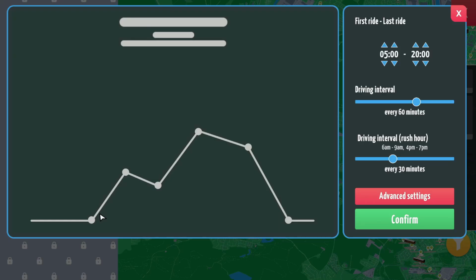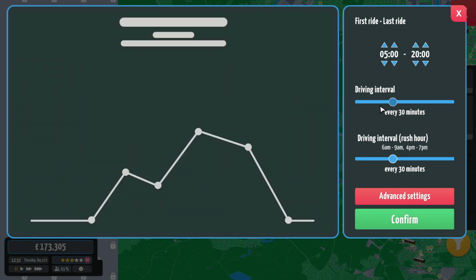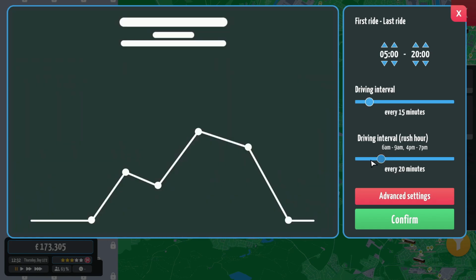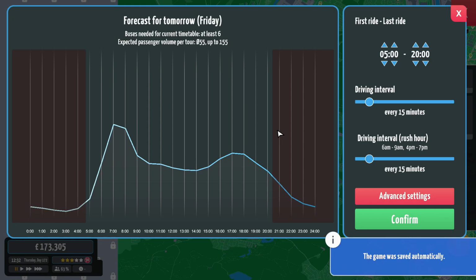Yeah, we'll see what's happening in terms of loadings. Quite busy, but that's with relatively infrequent service. We'll run it every 15 minutes and 20 on Sundays, just like the 110. The idea is that they'd be running as a sort of paired up service, so that they'd be running every 7.5 minutes and every 10 minutes combined between Renfrew and Paisley.